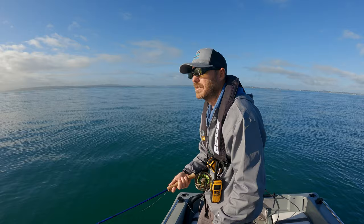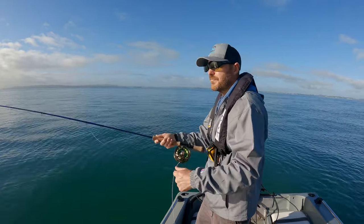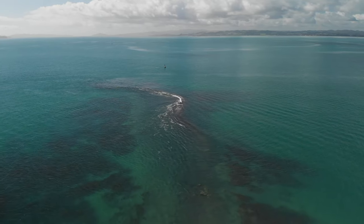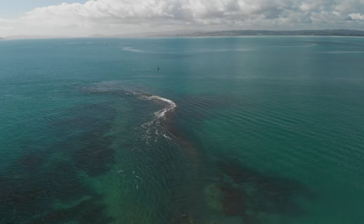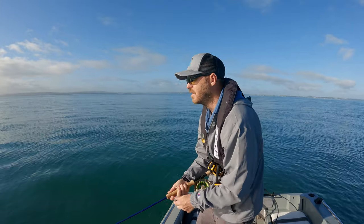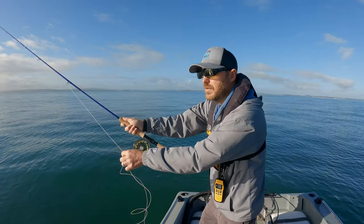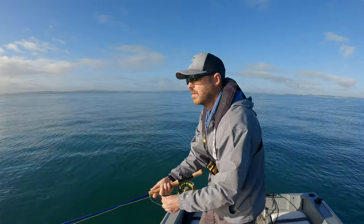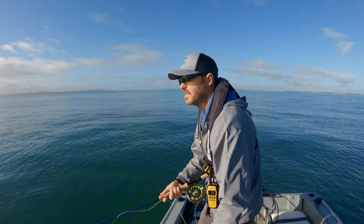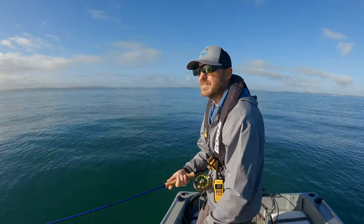Yep, I had a take. They're obviously pushing the baitfish right up onto the reef. I might have to go with the anchovy pattern I usually do well on. I had one take. I'm going to go onto the reef very shortly.